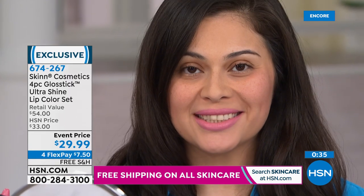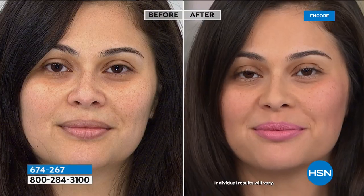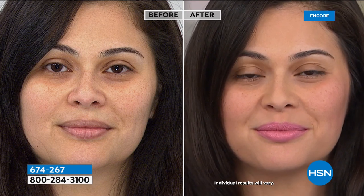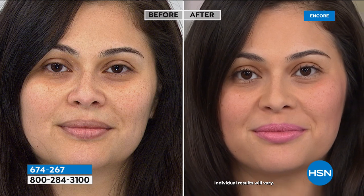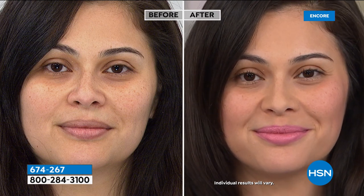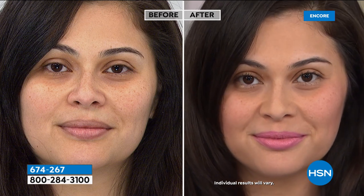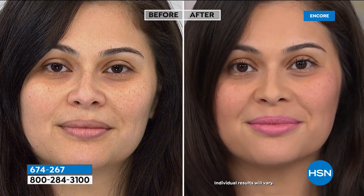Look how beautiful that color is. It's that juicy lip that everyone loves. And again, they're glossy as well, but it's not like you're wearing a gloss. It's just a full look to the lip. You're receiving all four of these here today. Only at HSN are you able to pick up these exclusive colors. And again, we're talking about the lip area, ladies.